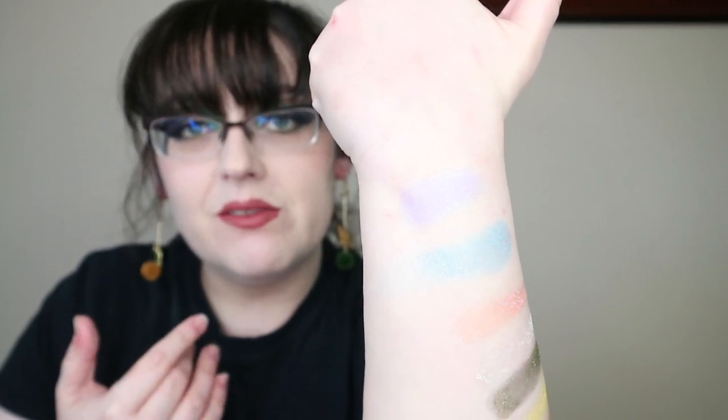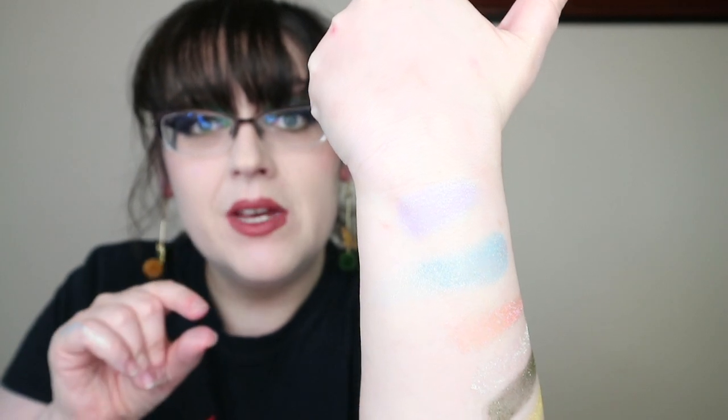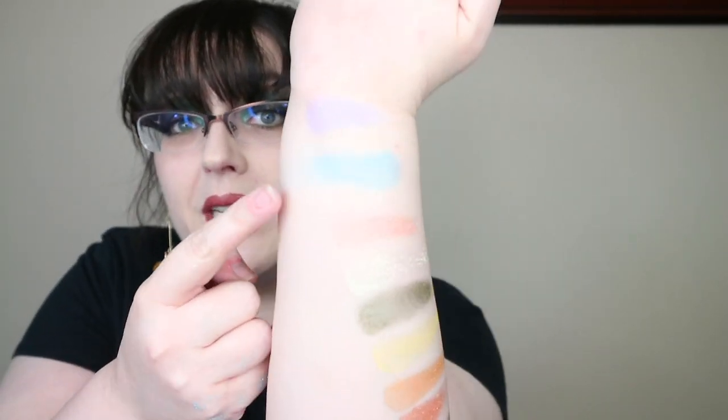I will also say I thought that the pigment pots in and of themselves were quite interesting because there was no sieve, so it's very, very easy to spill them. Usually on pigment pots like this, well, not usually, but sometimes, they have something that can help you control how much of the pigment you're putting out. In this case, no.